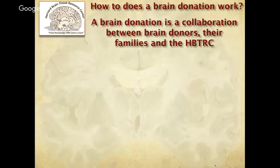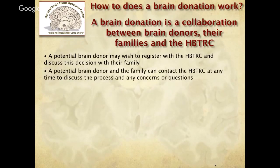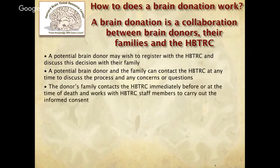Finally, it is important to emphasize that brain donation is a collaboration between the brain donors, their families, and the Harvard Brain Tissue Resource Center. A potential brain donor may wish to register and discuss with us and with their family their decision to become a brain donor. They can contact us anytime following registration to discuss the process and any concerns or questions.